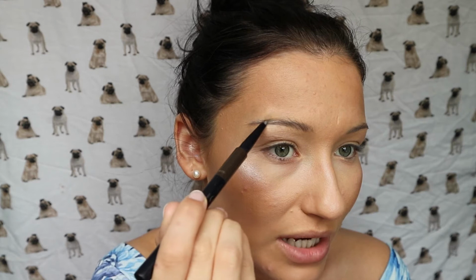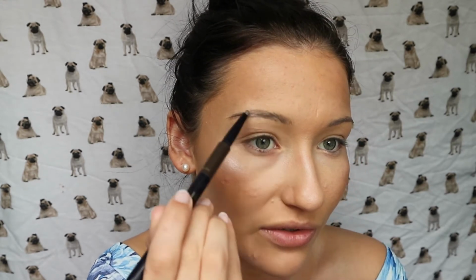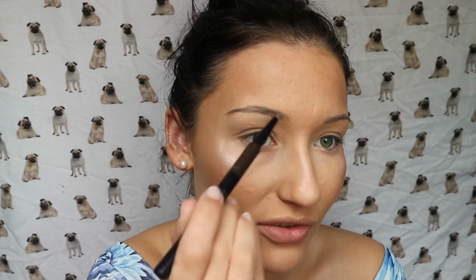We do want to accentuate it a little bit because MJF doesn't have an arch. So we just want to do little like hair strokes like this. And then keep brushing it through. Keep dispersing that product.